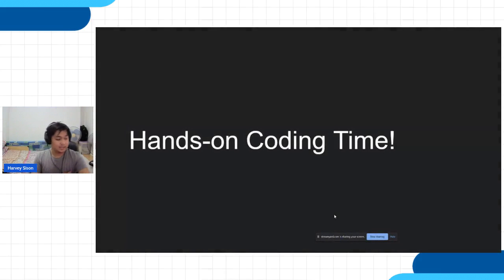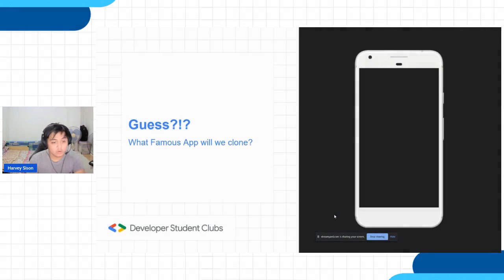And yeah, it's hands-on coding time. And I'm pretty excited for this, right? At this moment, I want everyone to guess what famous application we will clone today. What famous app will we clone today?